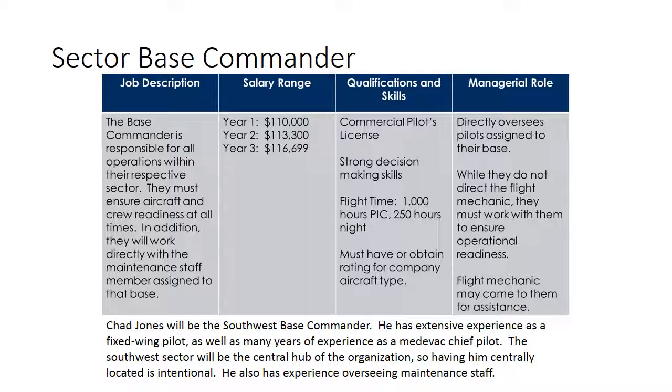This position is required to have a commercial pilot's license. That's required by the FAA for anybody who is flying to make money, more or less. They have to have good decision-making skills as a manager. They also have to have 1,000 hours of flight time, pilot in charge, and 250 hours of that must be night. They must have or obtain a rating for the aircraft that we have for the company.